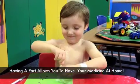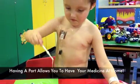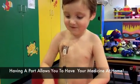Good. So when you have a port, then it means that you can go home and still have your medicines, so you don't have to be in hospital all the time. And I'll be able to be silly. And you'll be able to be silly. That is true.